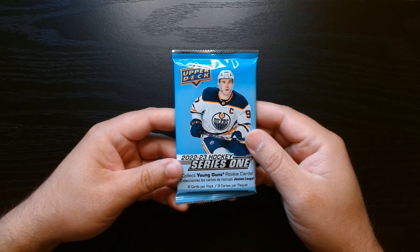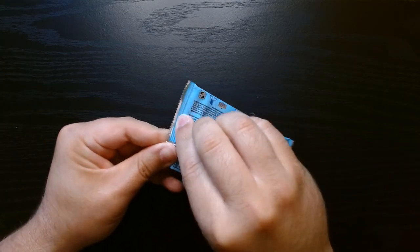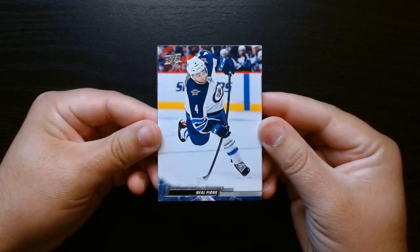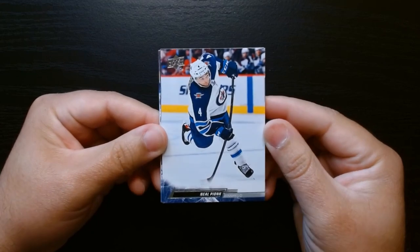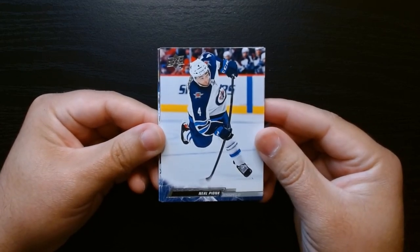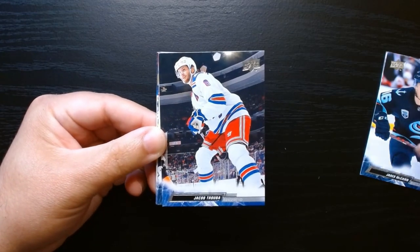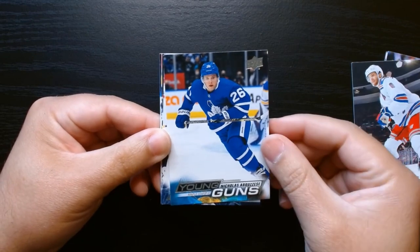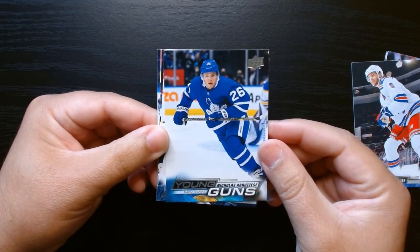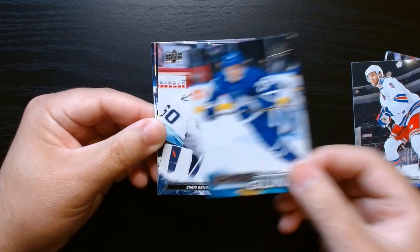Eight cards per pack, and this will be our first pack. As I've said before, these pictures are always beautiful. Look at that. Neil Pionk. Look at that. Pionk. McCann. Truba. And here we go. We got our first Young Gun. Nicholas Abruzzese from the Maple Leafs.